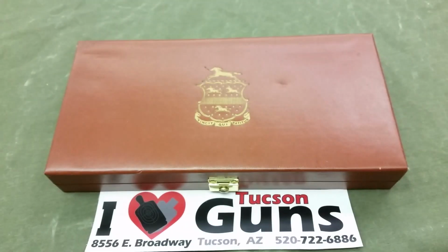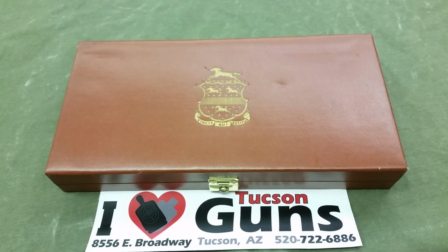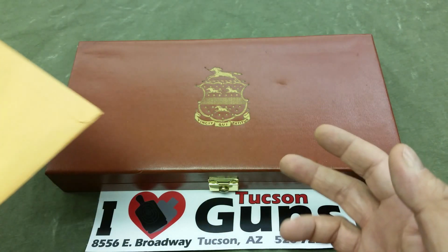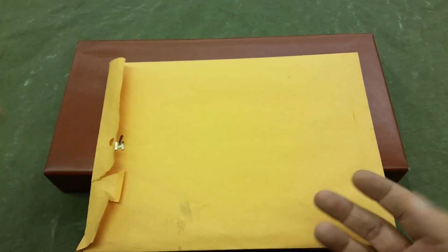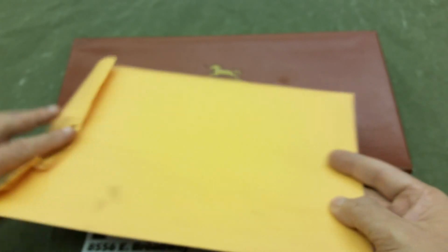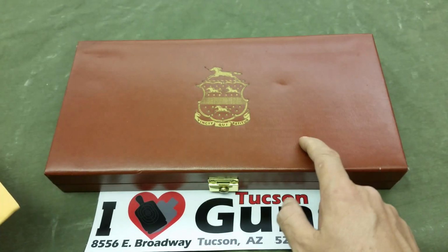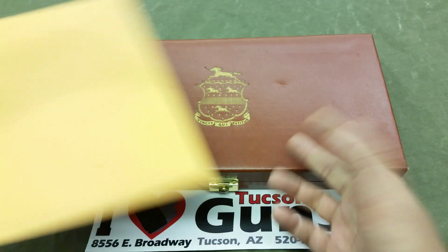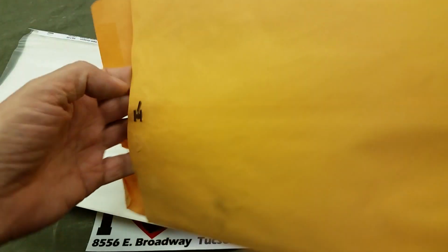All right, we're going to get a chance to take a look at a really cool Colt here. And I want to thank our friends over at Tucson Guns who have this and are giving us a chance to take a look at not just a cool gun, but a whole thing. And I think this helps show why collecting and why firearms can be so interesting to collectors. So we're going to be taking a look at a Colt and talk about why this particular Colt is so neat. So we've got some paperwork here.